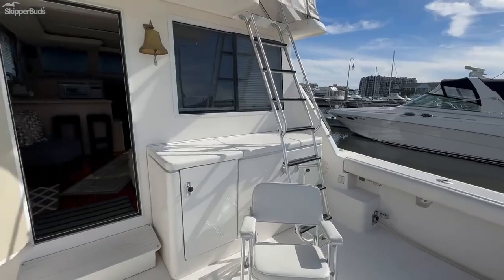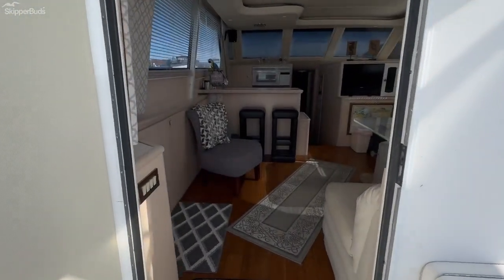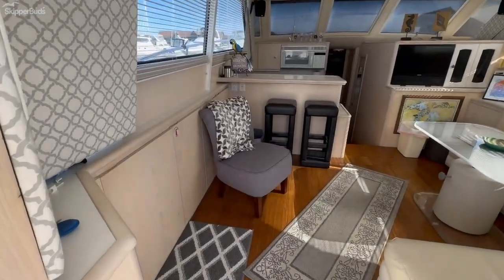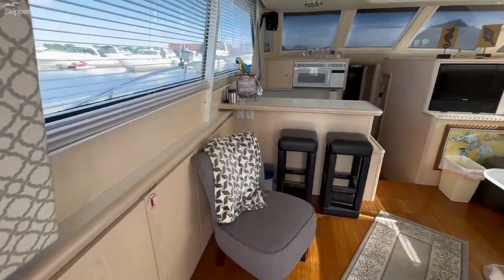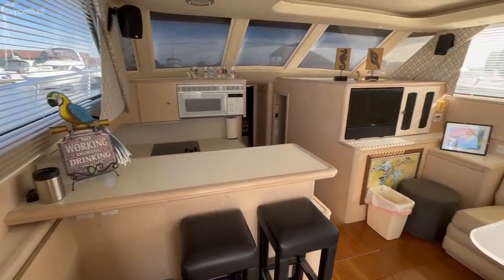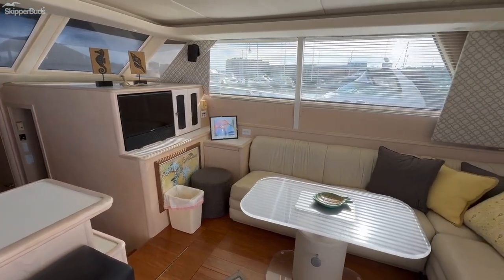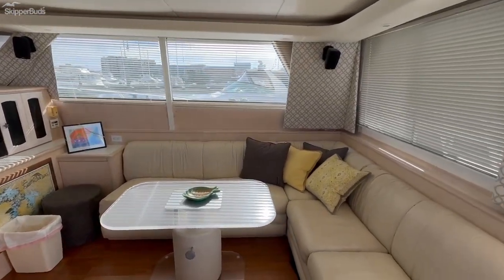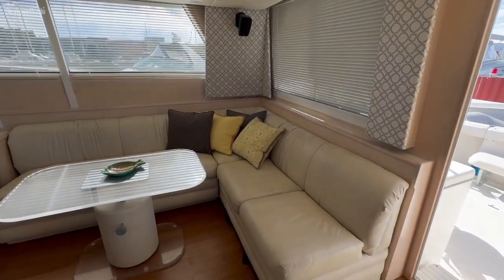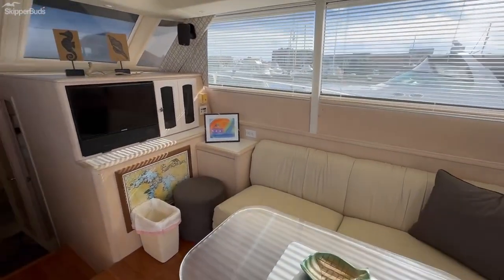This vessel is powered by twin Caterpillar 3196 diesel inboards with approximately 800 hours on it, and has been maintained to the highest standards. Current owner has just been doing preventative maintenance with some hoses and stuff like that. And as you can see, somewhat of a time capsule. The boat is in exceptional condition.